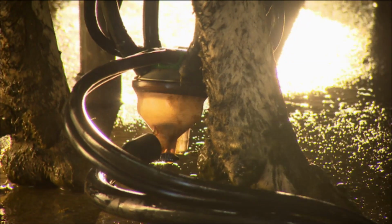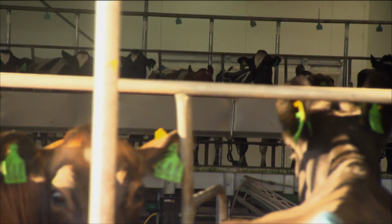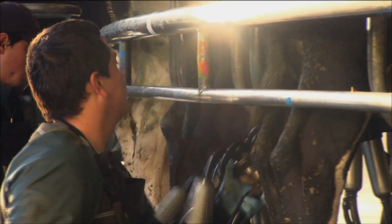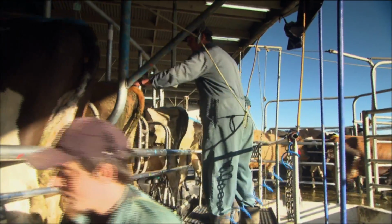The farm is split into two with two 80-bale rotary cow sheds. There's 2 herds going through each shed. Herd sizes range from about 750 to 800 cows. Having a lot of good staff means that I can concentrate more on the management. I can plan ahead a lot more effectively.